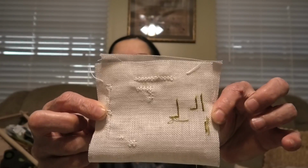And this is my little doodle cloth, just to show you. I don't know if you can see, but I was trying to learn how to do the white work. Let's see if you can see that on the pulled work. So this was definitely worthwhile.